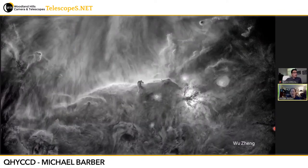This is that horse head image that I mentioned to you before, Simon. This is H alpha taken through a Celestron 11-inch Rosa scope. I've never seen a horse head image like this. I've got to admit, I've never seen one. It helps to have the 11 inches to resolve this, but that is.